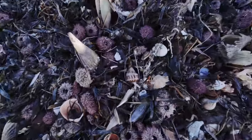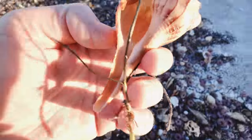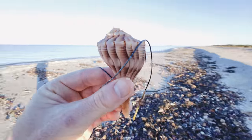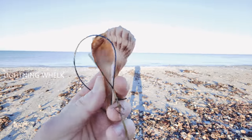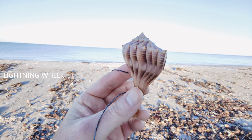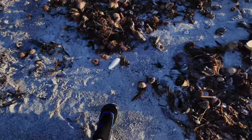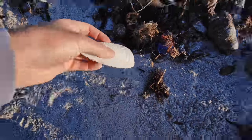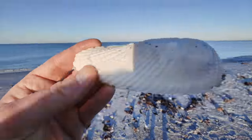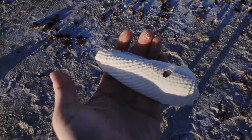Really nice lightning whelk. I'm hoping that's gonna be whole, is it? Yes, and it is a nice one. Look at that. Perfect little lightning whelk. Definitely keep that one. Nice find. Well, y'all, this might be one of the biggest angel wings I've ever found. It's got a little bit of a hole in it, but that's pretty big. Holy moly.